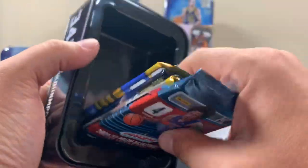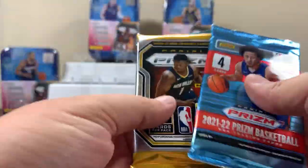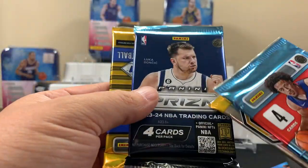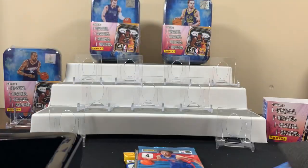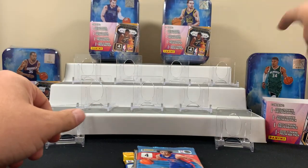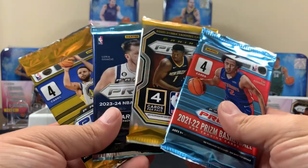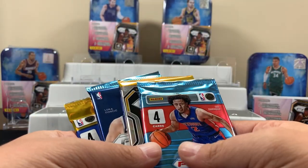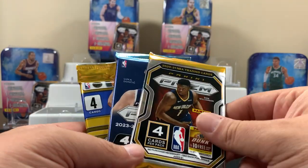Here are our packs. Obviously, this is this year's right here. So, yeah, pretty cool. Should be a fun opening. Obviously, Prism's the way to go, so it's a pretty good opening. Like I said, we got these at Walmart. I think they were 25 bucks a tin. That's not too bad.